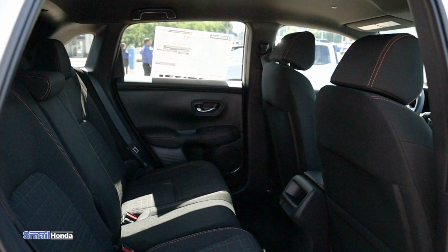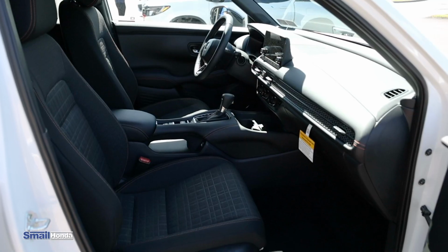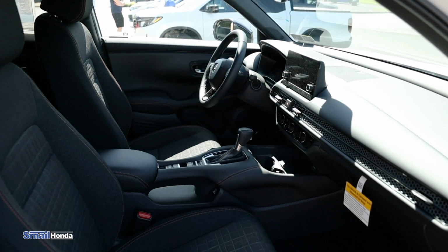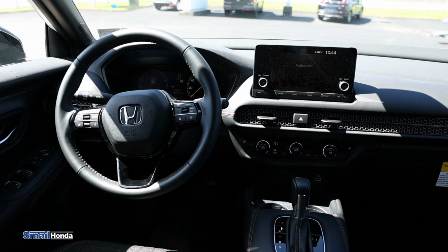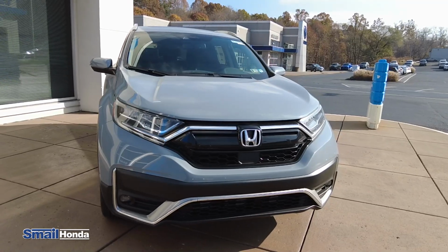And also to mention, this is a brand new redesign with Honda. So the HR-V came out first in 2016, and they have kept it virtually the same throughout its life. And now they have the brand new refresh of the outside and inside of the vehicle. So come and check it out. It's awesome. And next we have the CR-V. And that has a few different trim levels as well.